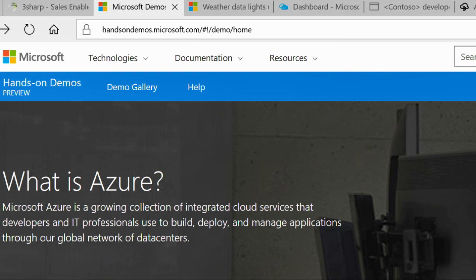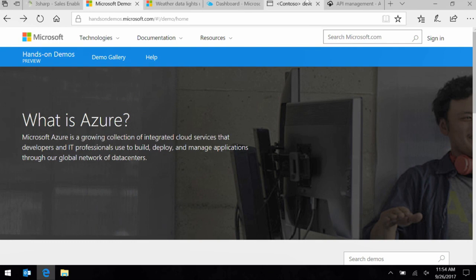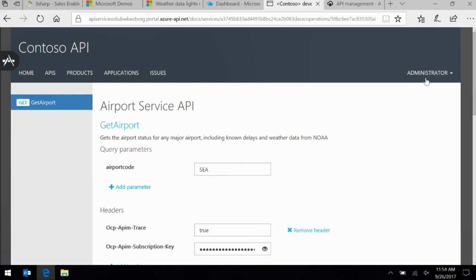So the question is, does it apply security to the documentation? Let me just flick back to the documentation page. You can see up the top here, I'm actually signed in as the administrator, so I've got access to all of it. It might be that you want to only allow certain developers access to certain things. If you're using authentication on your APIs, people will only see the APIs in here that they've got permissions to see, so yes, totally.